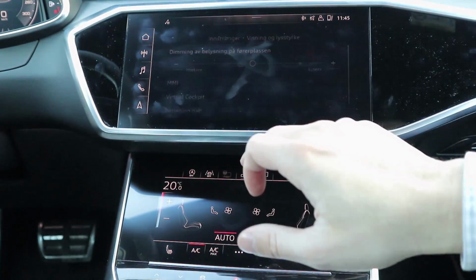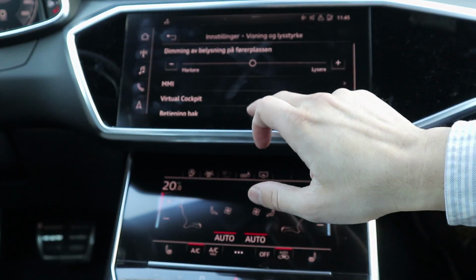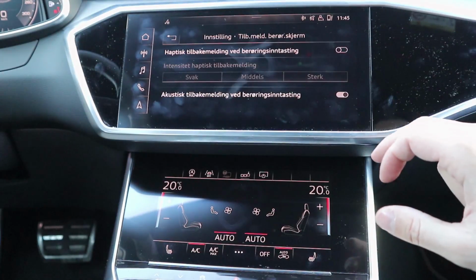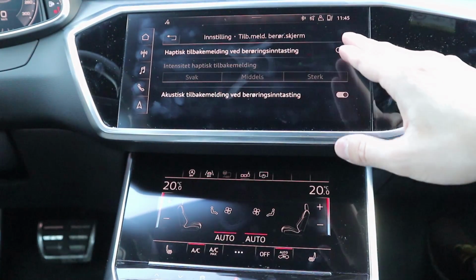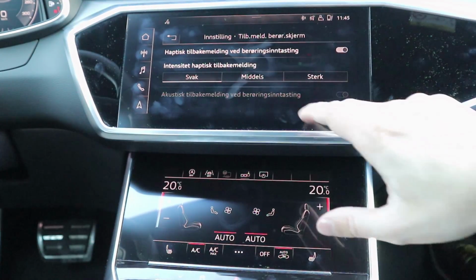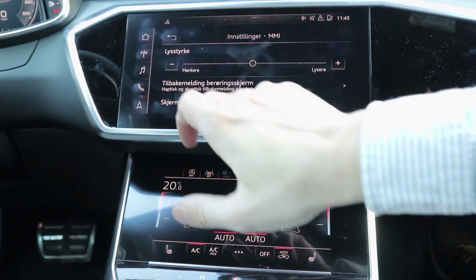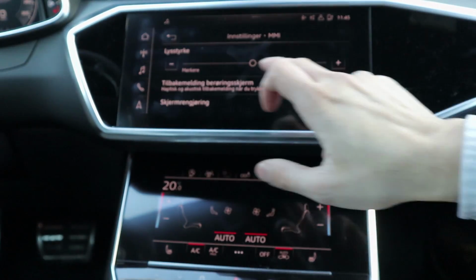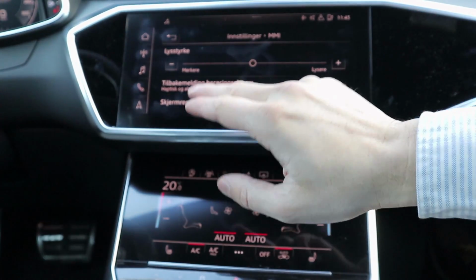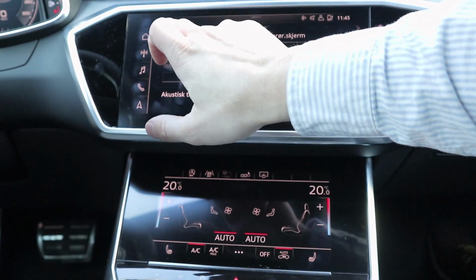So you can adjust the brightness of the screen. You want to make that brighter or more dark. You can also adjust here. So here you can go for a haptic feedback, which is the default setting. But that means you have to really press the screen hard. So if I go back again, I can't just touch or tap. I have to press hard. I find that very annoying, so I turn that off. So now you just only tap. Look at that.